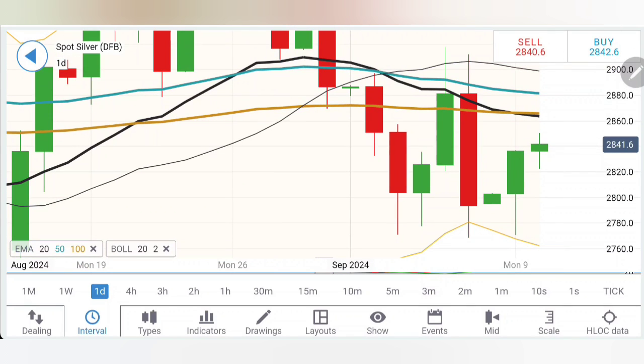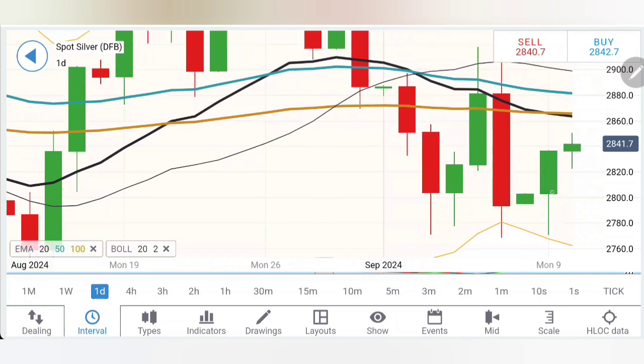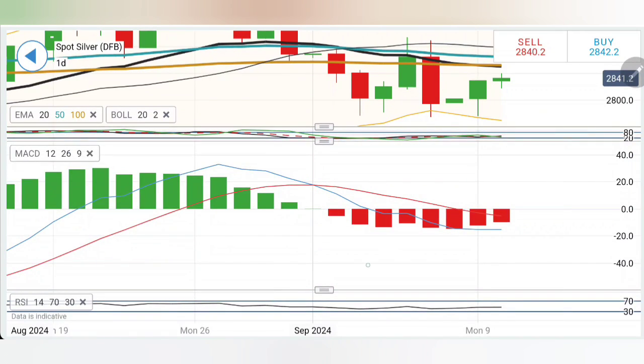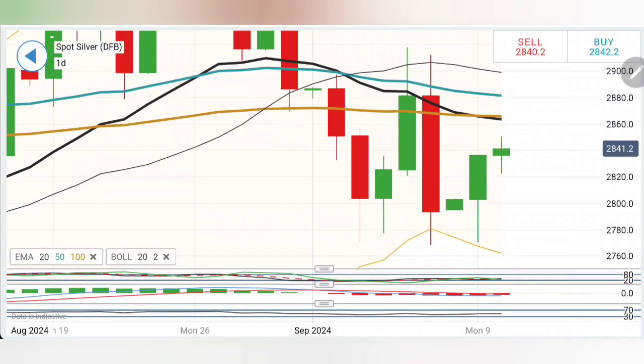Below 2820 is where we can see slight bearishness, and a reversal confirmation is only and only if it trades below $28 levels. Moving averages have crossed over here. These are trading with divergence and are staying bearish. Stochastic rising, the MACD is bearish, the RSI is running flat.